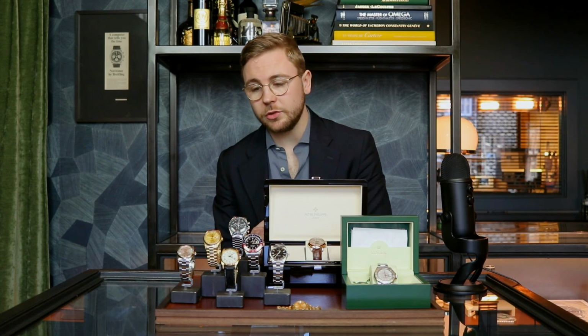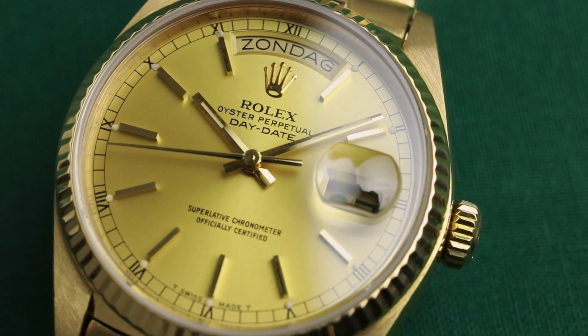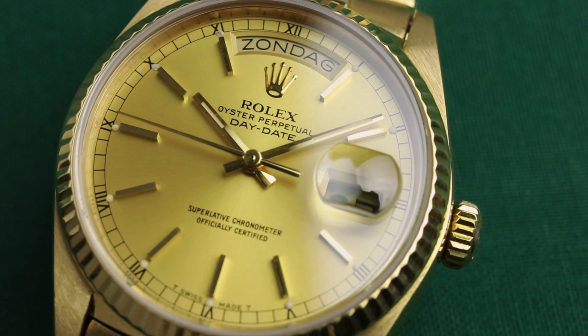We feature many Day-Dates. It's one of our best selling models. However, we did decide to include this in this week's drop because it has a very cool local twist, if you will. It has a Dutch date disc. The watch dates back to 1984 with the single quickset and the sapphire crystal. The President bracelet is still in okay shape, and the watch itself is wonderful, priced at 12,800 euros for a beautiful wristwatch. And once again, I would like to pay extra attention to the date disc that we love because it's in Dutch.